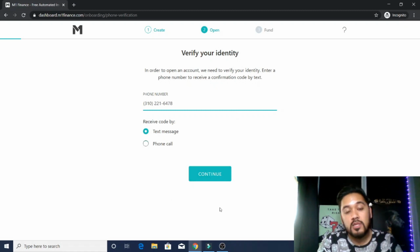and then they'll text you to verify your account. After that, you're going to link up one of your bank accounts, your main bank account that you're going to send money to M1 from, and they're going to use two-factor authentication, which is basically military grade security in linking your bank account to your M1 Finance investing account.